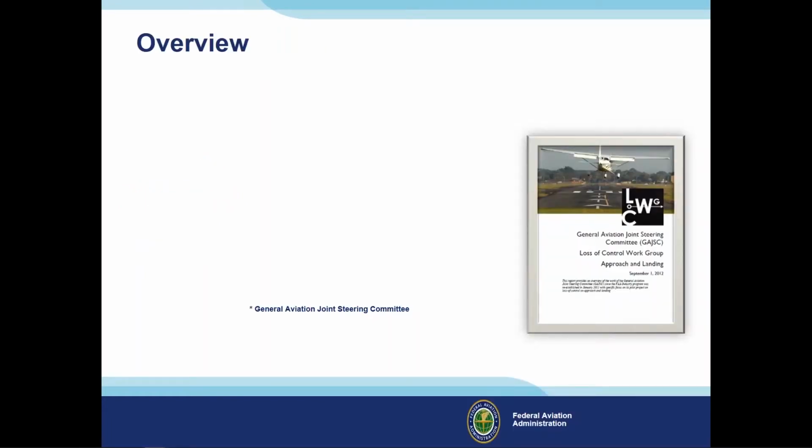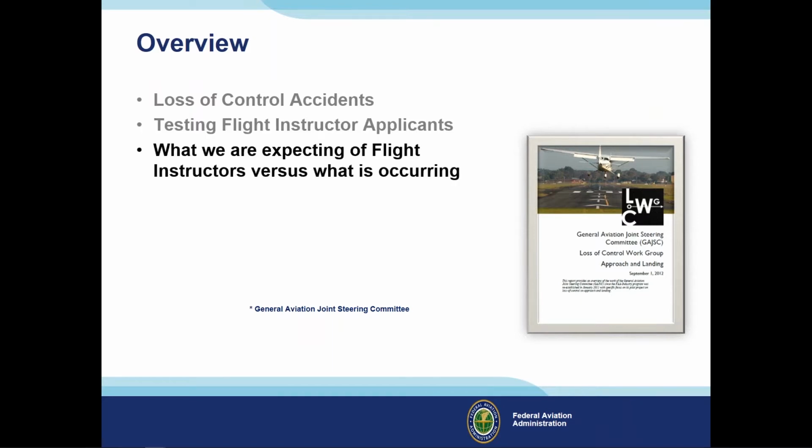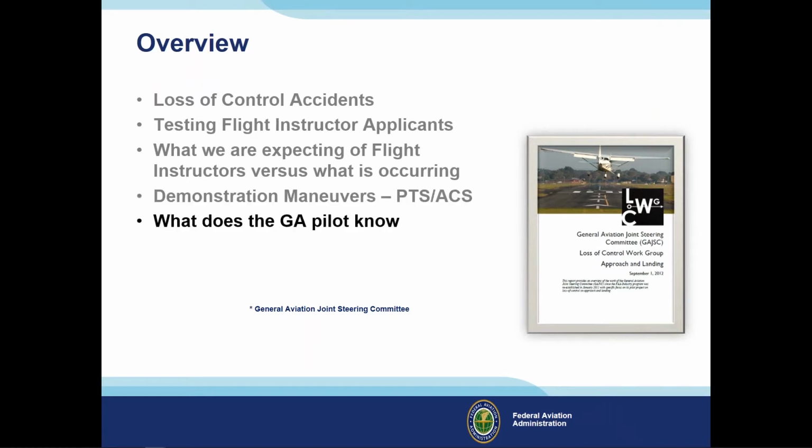So let's just cover a short overview for this evening on what we are going to hit upon. This goes back to the General Aviation Joint Steering Committee and Loss of Control Work Group. What we're going to talk about is some of the accidents associated with loss of control, and the testing involved with flight instructor applicants, people that are getting their CFI certificate. What are we expecting of instructors? What may be occurring out there? All of this is focused around what's known as the demonstration maneuvers in the practical test standards for the flight instructor airplane. Now we are changing over to the ACS and we'll talk about that a little bit this evening too, but still as of today, we are using the flight instructor practical test standards.